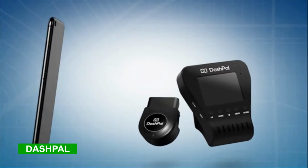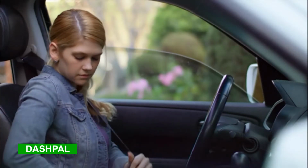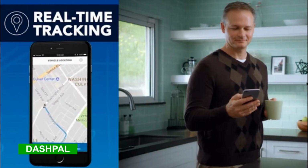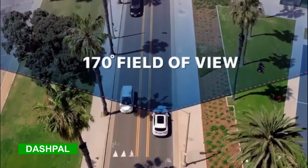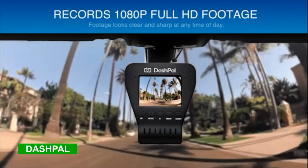Introducing DashPal, an innovative dash cam that does more than watch the road. Here's how it works. DashPal sends an instant alert every time the car starts. And you can even track the car's route in real time. DashPal's camera features a wide field of view that captures every detail in full HD quality, offering you more protection in case of an accident.